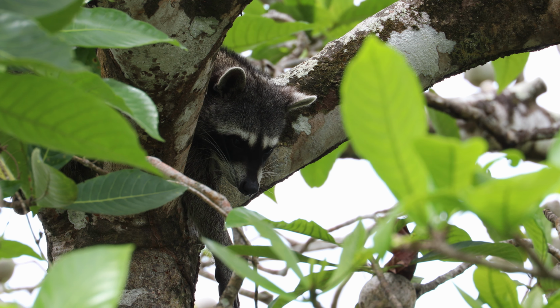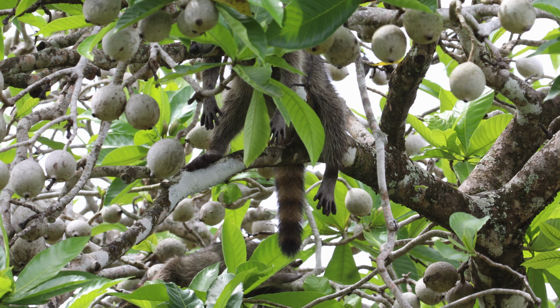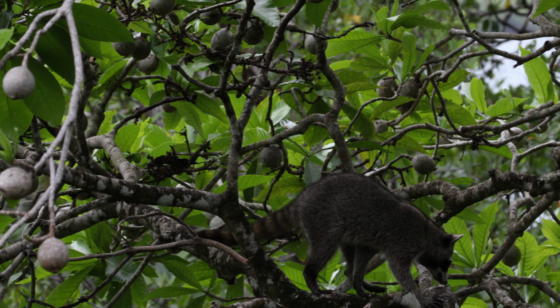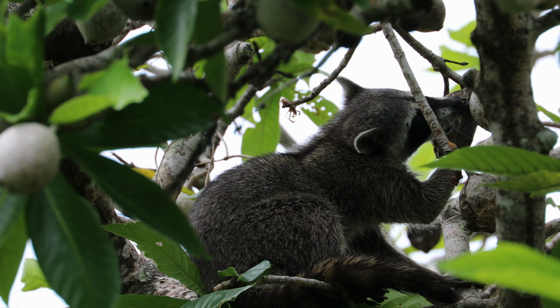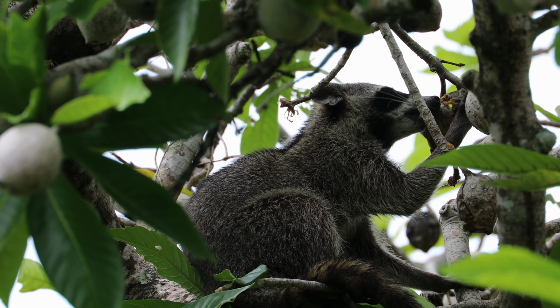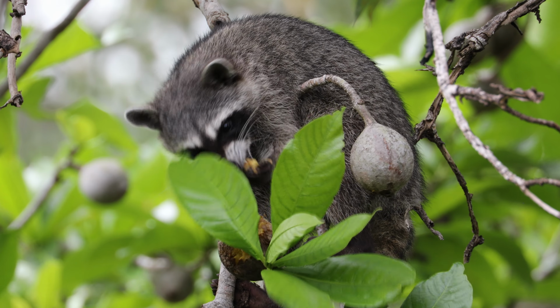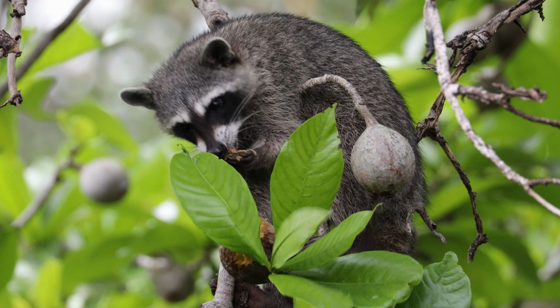It is a nocturnal species, but when the fruit of the gnip tree is ripe, it is not so sedentary. Reaching the fruits high up in the tree is easy for excellent climbers like the raccoons. Most of the time, its sharp teeth are strong enough to eat the fruit. But sometimes, it needs to use its forepaws as tools to dig out the pulp.